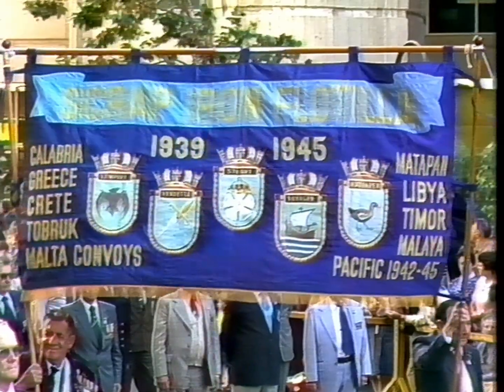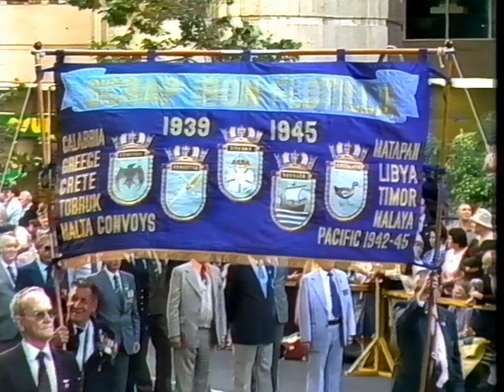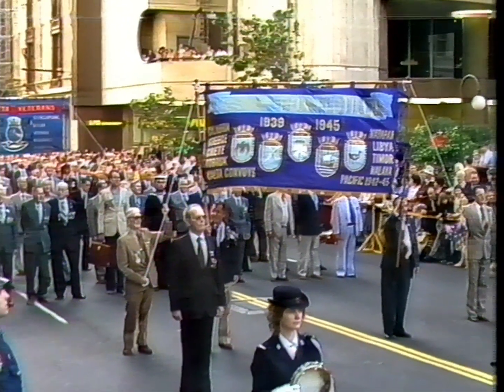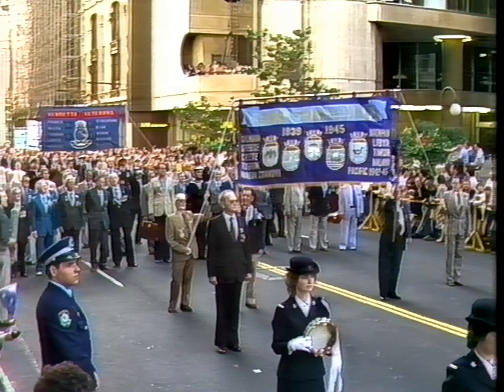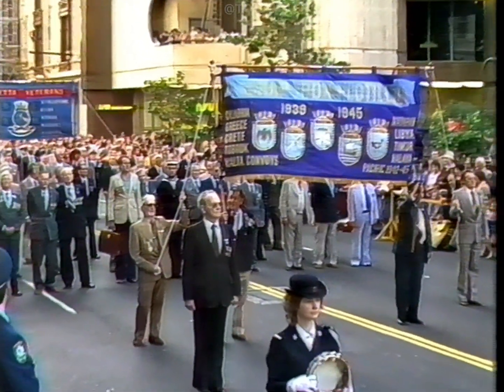Bombed and sunk in the Sunda Straits by a superior Japanese force. There are only 229 survivors, I remember, of the complement of 682. Yeah, here's an interesting title. The Scrap Iron Flotilla. 5 very famous destroyers, weren't they? Well, that's the Stuart, Vampire, Vendetta, Voyager and Waterhen.